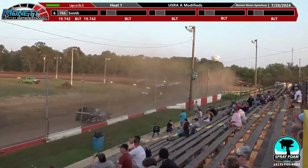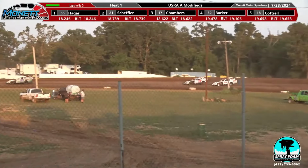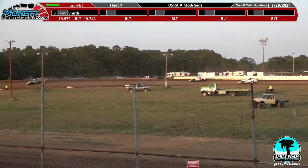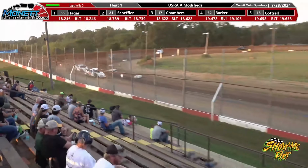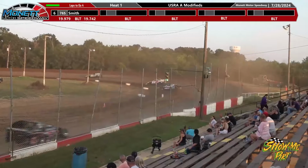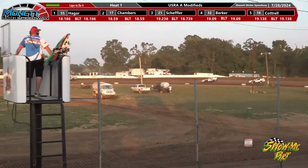Five laps to go, three in the books. Nathan Hager still your leader. Loves to see those guys battling it out for that second spot behind him, Greg Scheffler and Henry Chambers. Hager had a lead last time by, and he stretches it out another half a second to a 1.323.